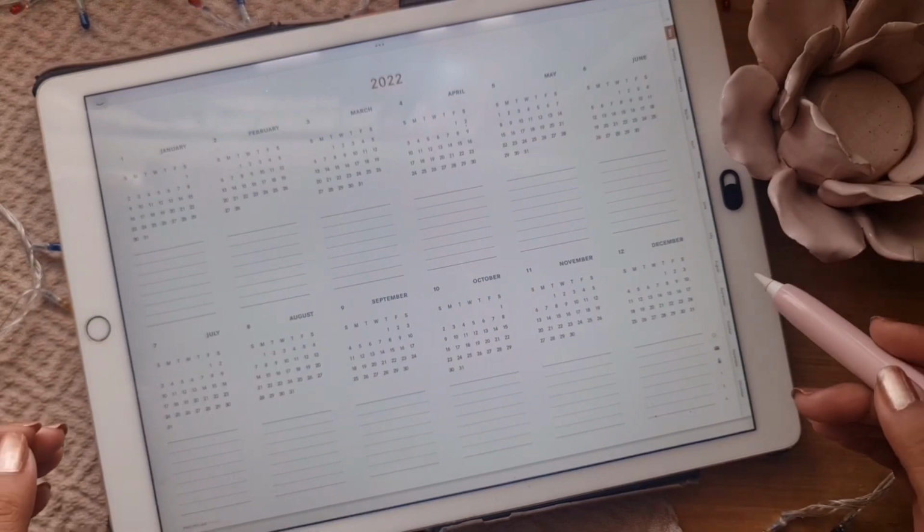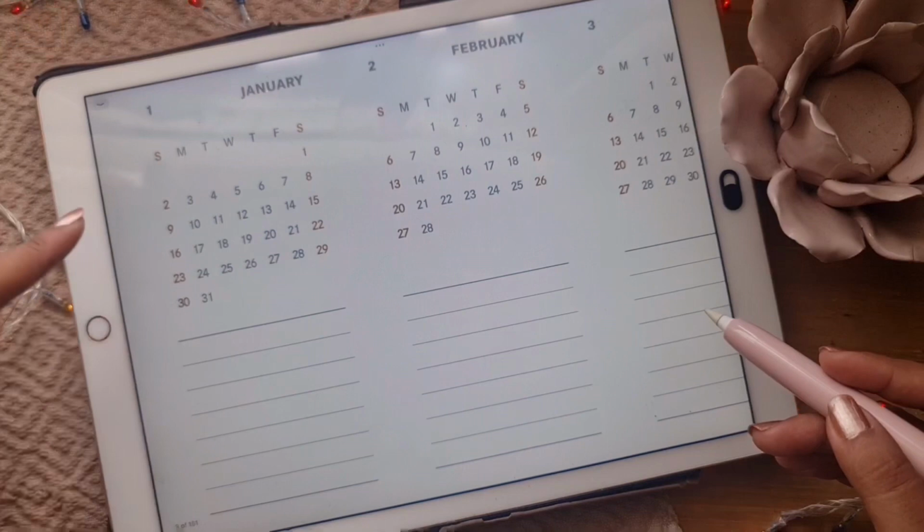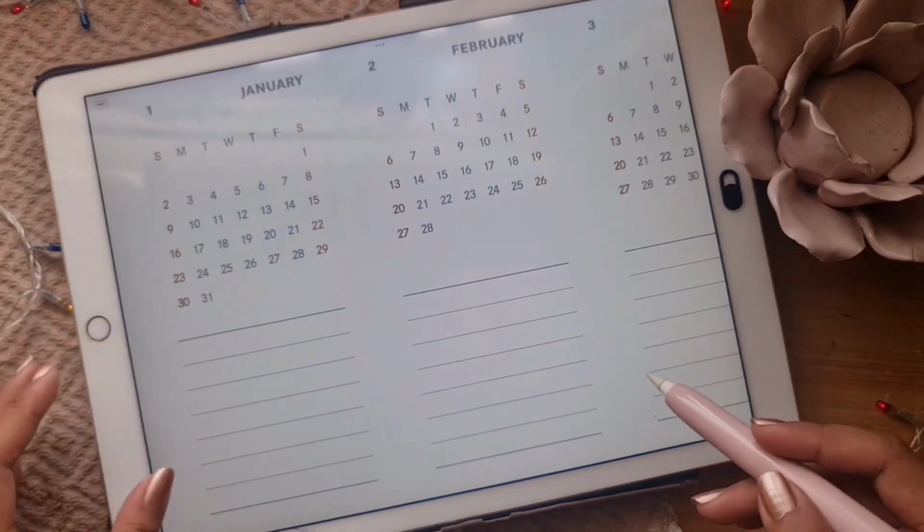Anyways, starting off with what's inside, we have here first the year at a glance spread. Again, very simple but very aesthetic to look at.